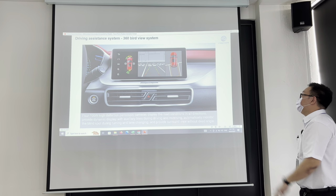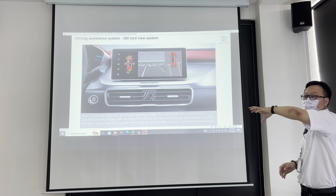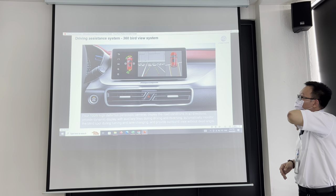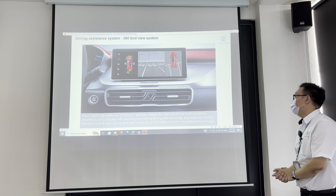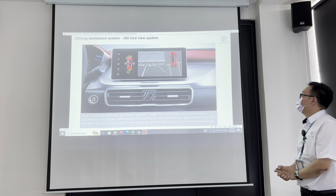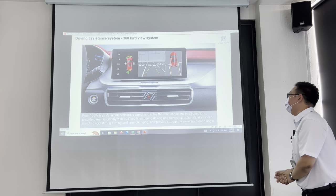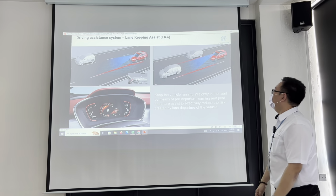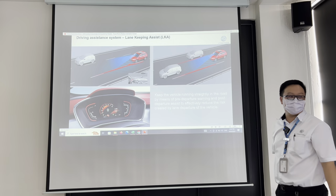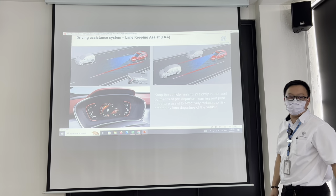Okay. And then this one is the 360, is the bird view system lah, we call it. So you can view the car from upstairs, you can see the car, everything. So with the HD version also that they're giving you. Okay. 360. Okay, and then next. Okay, lane keeping assist. For this one, we got the lane keeping assist. What is lane keeping assist? Who knows? What is the lane keep? The meaning is lane keep.